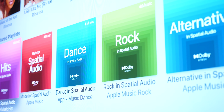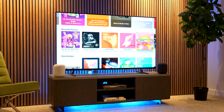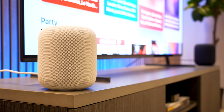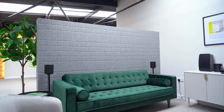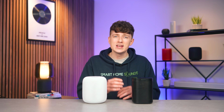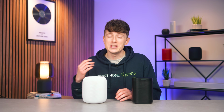Now, one big difference we have to highlight with these is spatial audio. Currently, if you want to listen to spatial audio on Apple Music, you would need to opt for the HomePods. And let me tell you, on a good spatial audio track, let's be honest, spatial audio is still a little bit hit and miss, but on a good track, a pair of these HomePods sound pretty amazing. With the Sonos Ones, there's no support for true spatial audio, so it's a no-go on these currently, so that would be another tick in the HomePod box if spatial audio is what you're looking for.